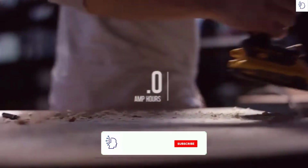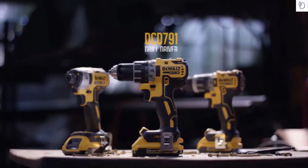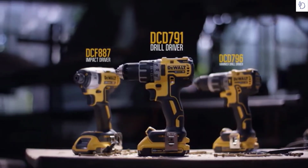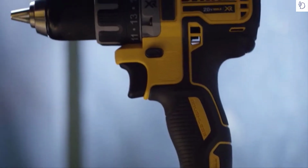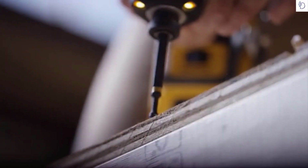Both powered by 20-volt max extreme runtime lithium-ion batteries, the DCD791, DCD796, and DCF887, with next-generation DeWalt XR brushless motors, designed to meet your needs, engineered to outperform, and built, guaranteed tough, by DeWalt.